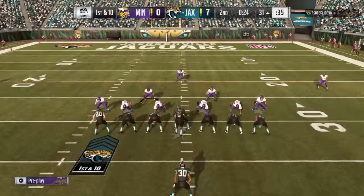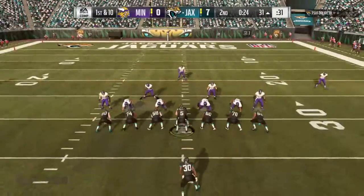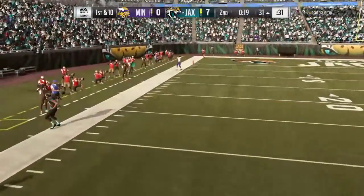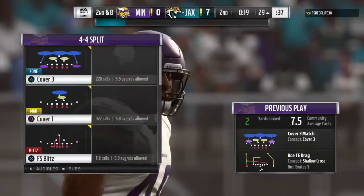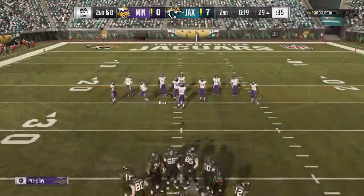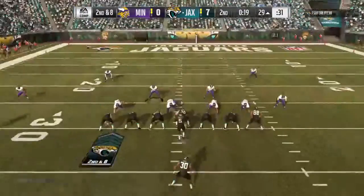Line of scrimmage, the 31 now on 1st and 10. Green 80. On 1st and 10, here's Bortles. To the sideline, and wow, what a catch there. He doesn't get a lot, but he was able to get the feet down, complete. Give him a couple on the catch. It's 2nd and 8. Here we go. So 2nd and 8 here after the pass play for 2 yards on 1st down.